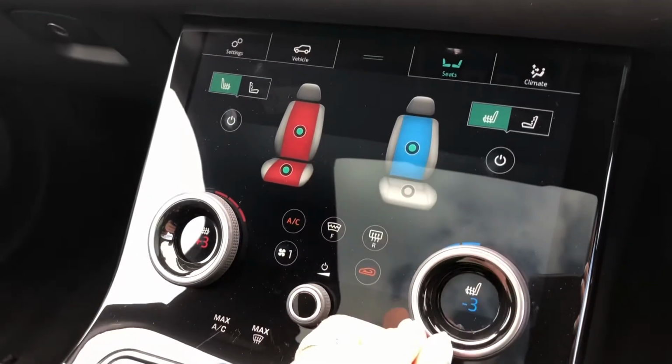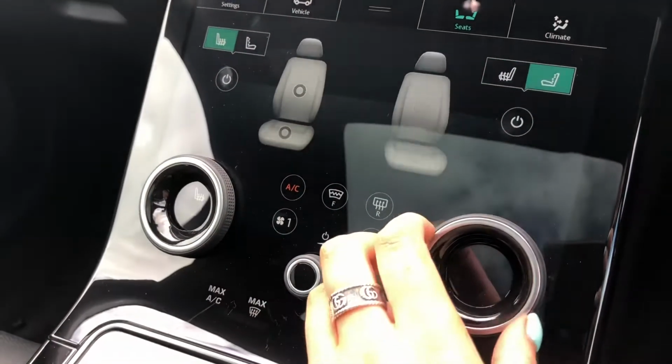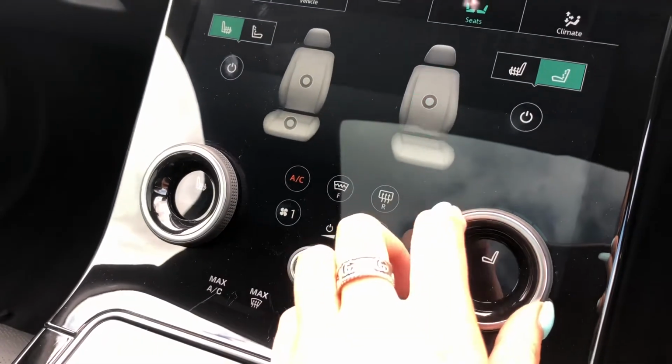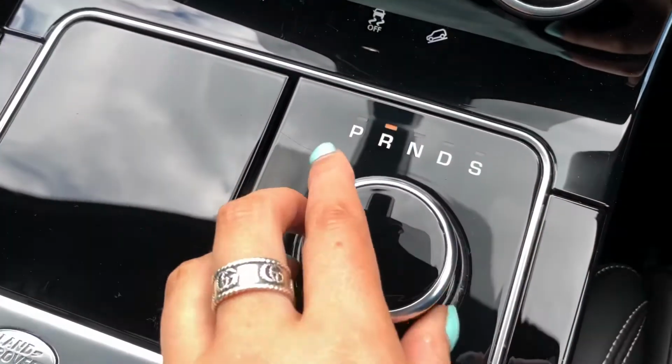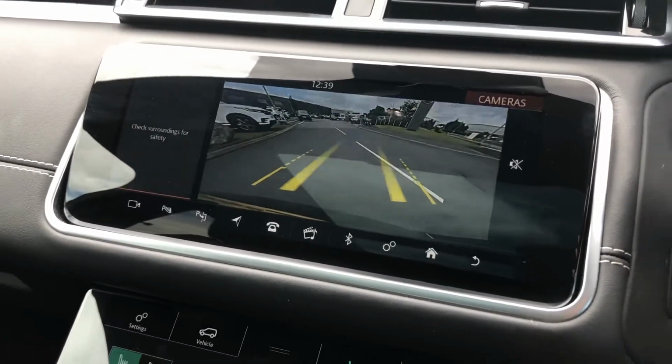Heated and cooled front seats, ideal for winter and summer. And these seats are also massage, which is a real luxury to have and ensures every journey is relaxing. If I put the car into reverse, you'll see you've got a rear view camera, making parking and reversing so much easier.